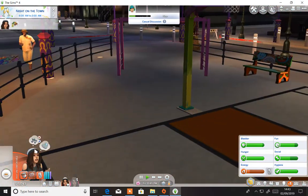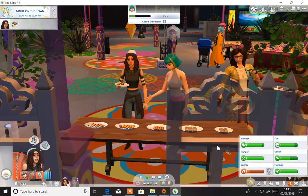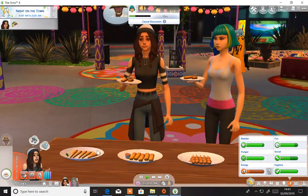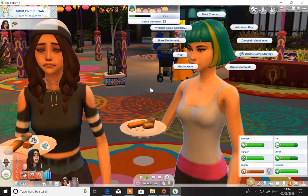They're playing basketball. Oh, that's cool. We can play some basketball. She's eating some of the egg rolls. I don't know if they're spicy, but we'll have some of them. We want to sample all the food, don't we? Yep. That's what we want to do.